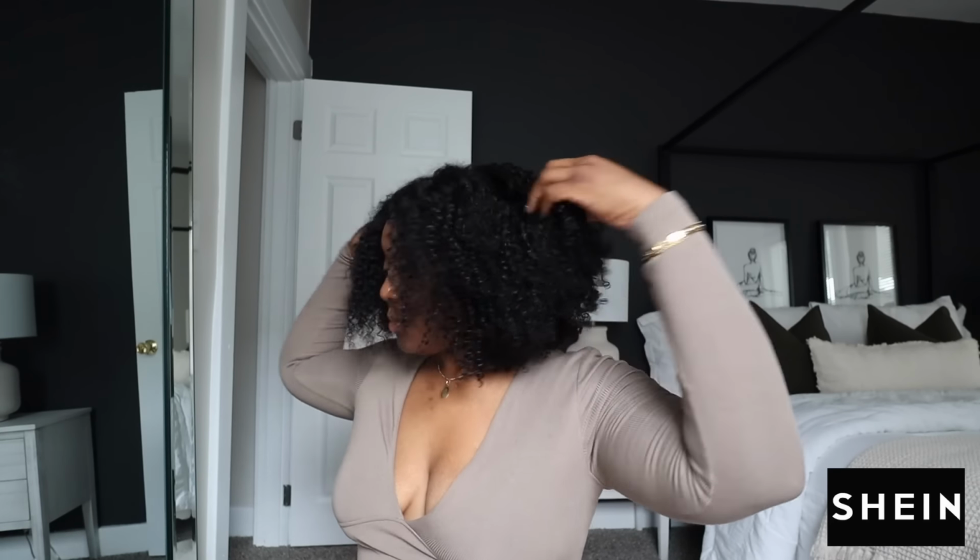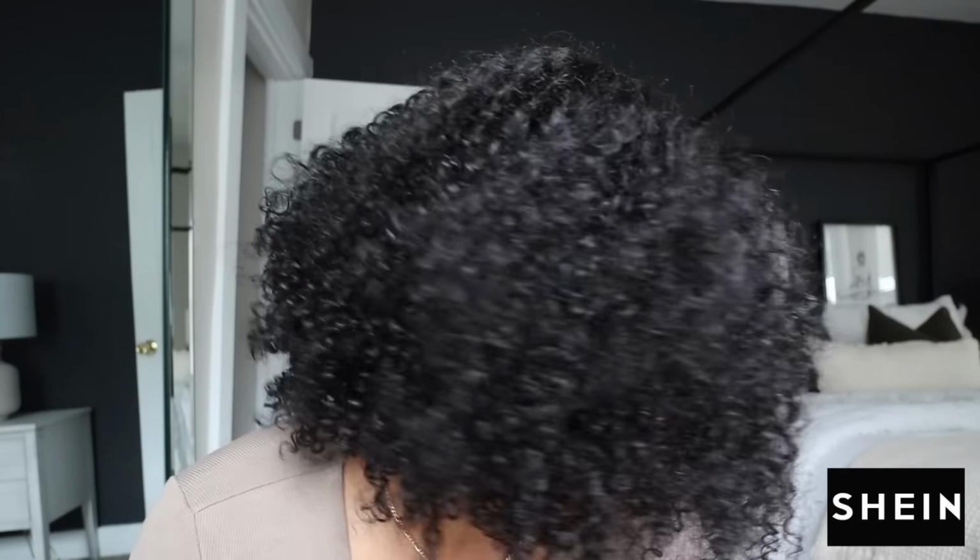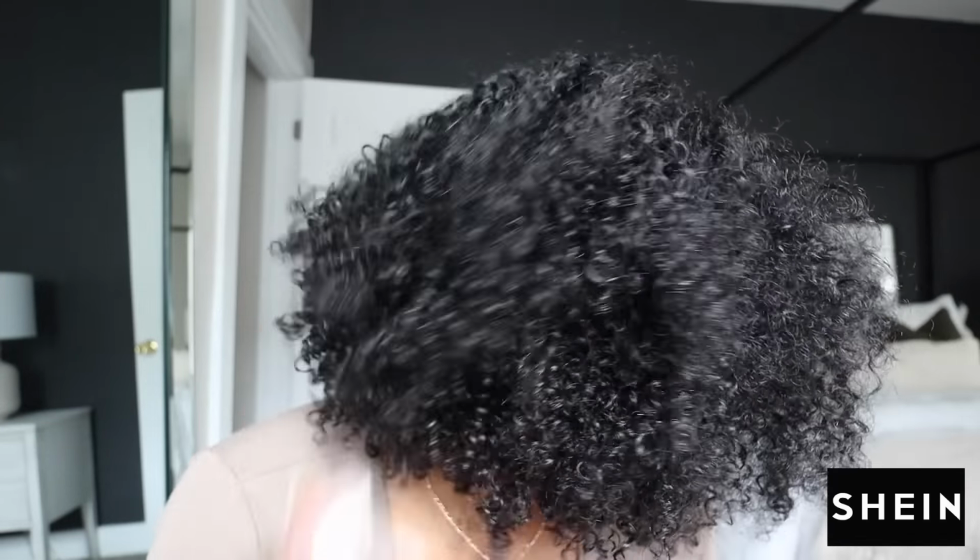But yeah, I would definitely bring this down some more to where it's a little flatter, and then see how she looks then. But for the most part, the curls are curling. That kinky curly is really pretty, as you guys can see. She's really pretty. The bob is really nice.